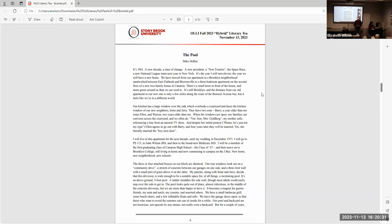There's a small lawn in front of the house and more green around us than we're used to. Still Brooklyn, and the distance from our old apartment to our new one is only a few miles along the route of the Remsen Avenue bus, but it feels like we're in a different world. Our kitchen has a large window over the sink which overlooks a courtyard and faces the kitchen window of our new neighbors, Irene and Jerry. They have 2 sons, Barry, a year older than my sister Ellen, and Warren, 2 years older than me.